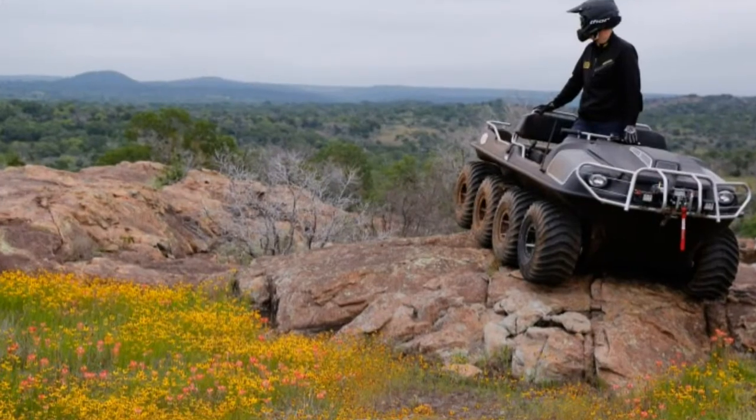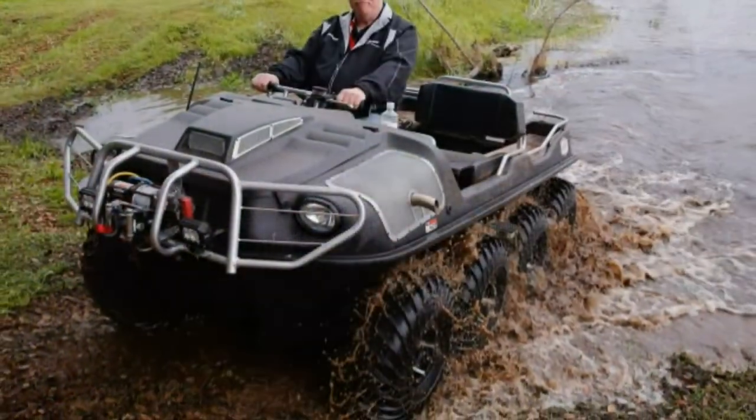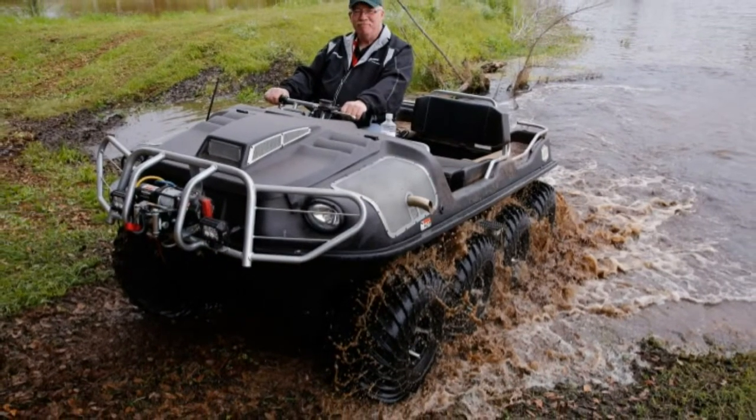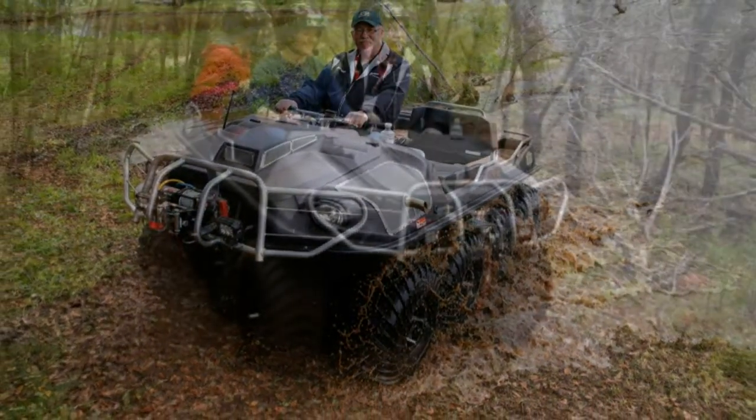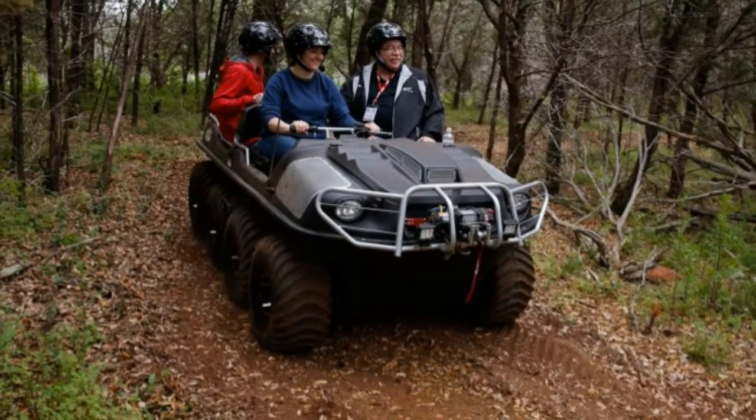Compared with a side-by-side UTV, the Argo LX is more stable but not as quick. And it won't carry as much as a 4x4 pickup, but trucks don't swim at all. Compromises are rarely this entertaining.